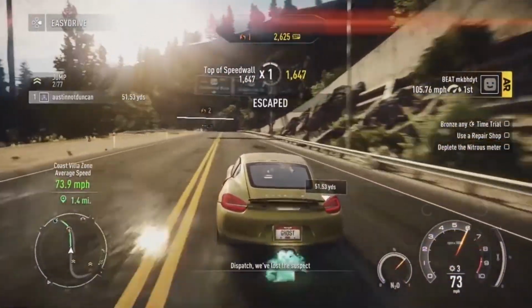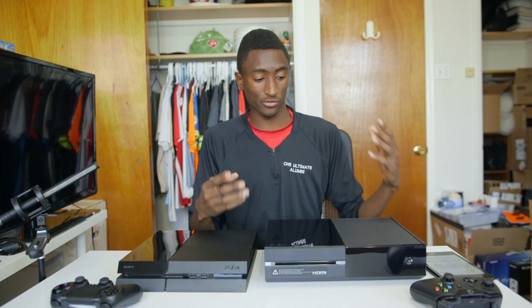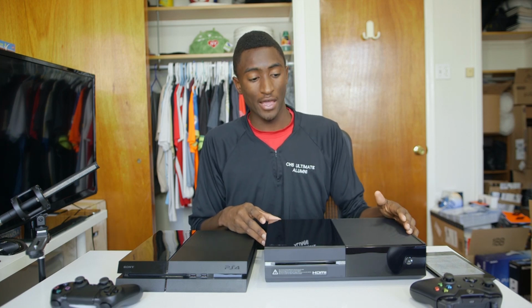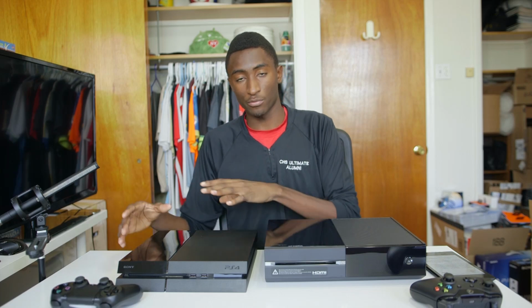Whereas the Xbox is going to get updates for gaming stuff, it's going to get updates for other sorts of firmware and software features, and your TV features, and your web browsing features, and all sorts of things like that besides gaming. Now, the PS4 does have web browsing, and it does have some other features, but again, everything associated with PlayStation Network and the PS4, just gaming stuff, purely gaming.